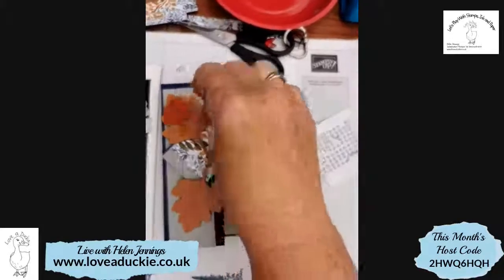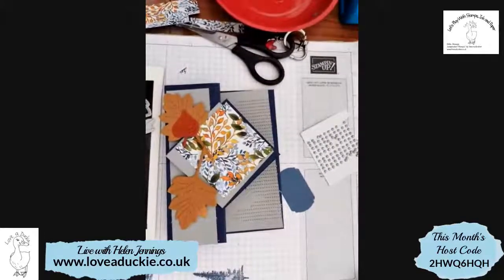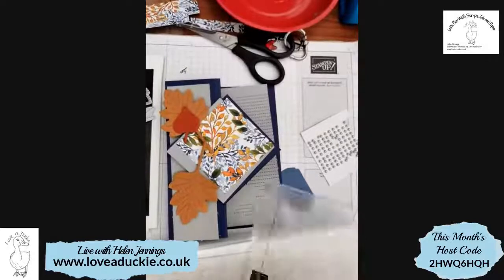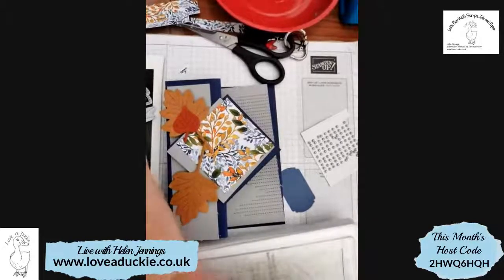These stitch leaves are so lovely. There's one. Got to look this week at a PDF for the August to December catalogue, so obviously all things Christmassy. There is some stitching going on in there as well.